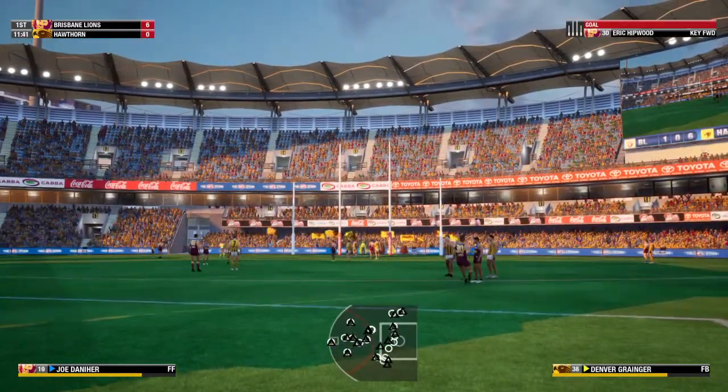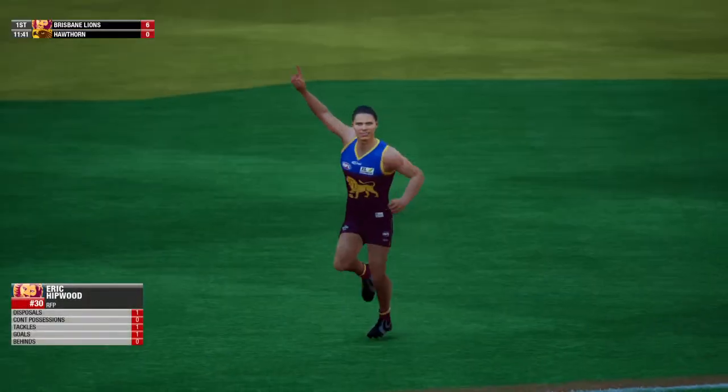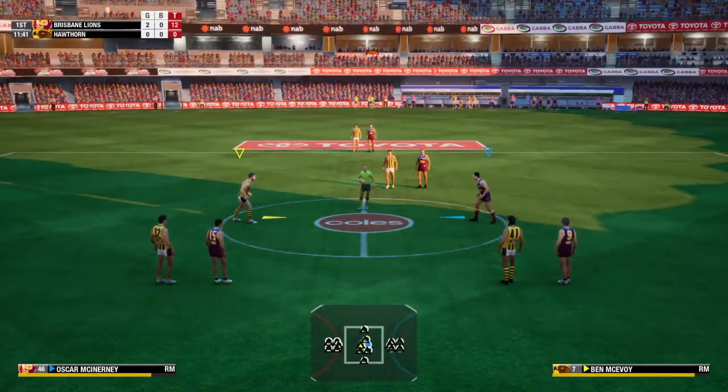He delivers with a drop pass. He puts through his first goal. Hipwood getting the crowd involved. Brisbane have kicked back-to-back goals. The lead is now 12.